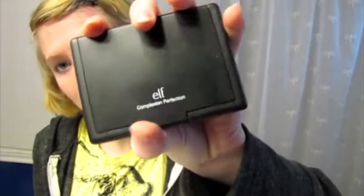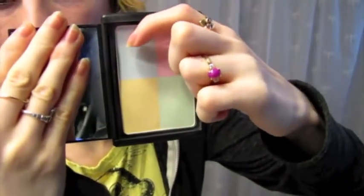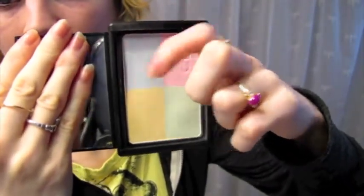And then I use my Complexion Perfection and the complexion brush. I don't take any of the pink. I just swoosh over the blue, yellow, and green. Makes my face a little less red.